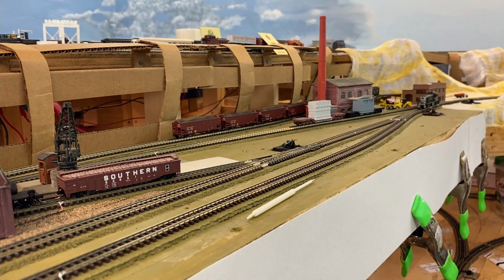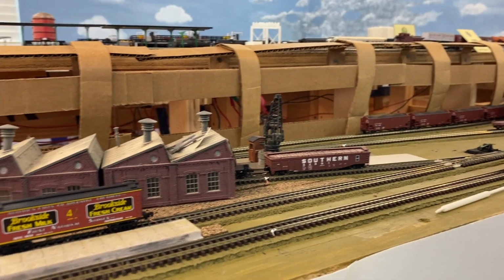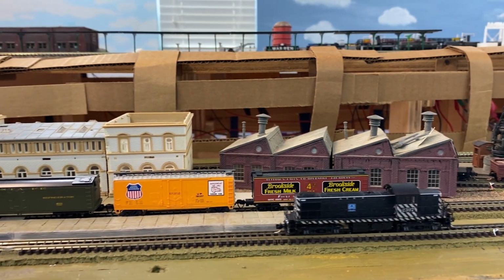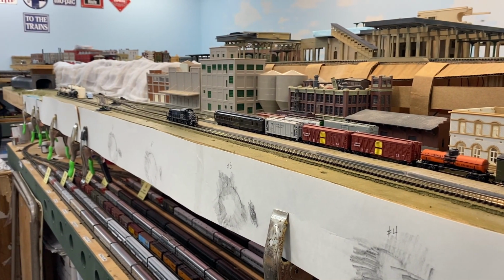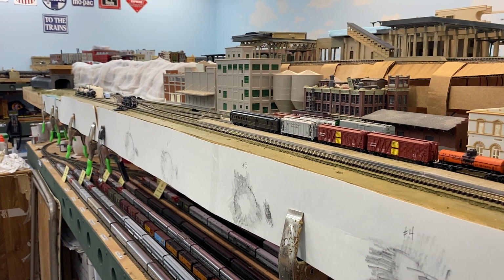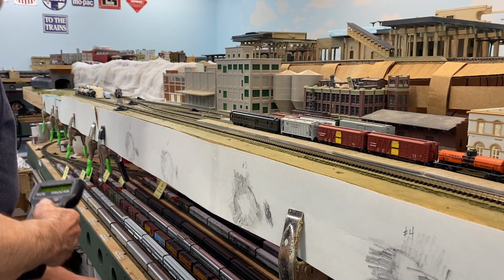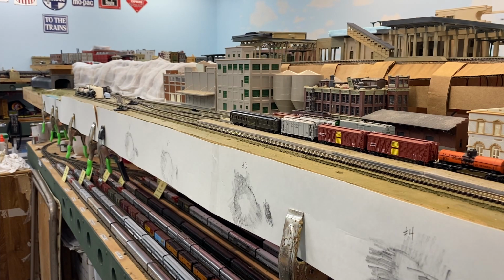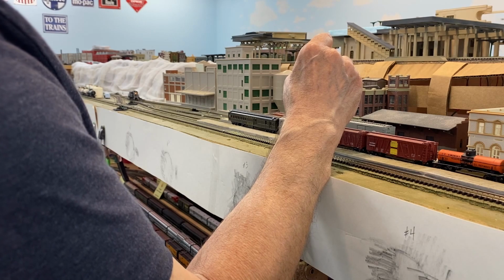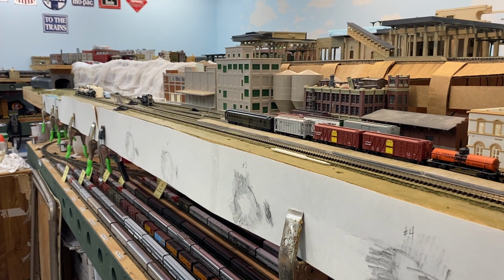I got to set another turnout as it's coming back. I'll have to go down the other end. We'll now pull it in behind the combine while I'm uncoupling the covered hopper. So after uncoupling the covered hopper, and hopefully I won't push the car back into the other one again.